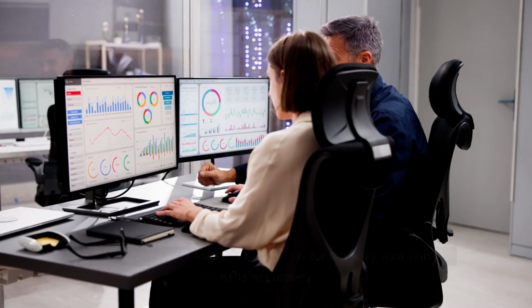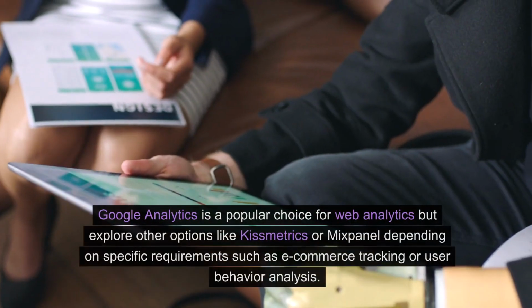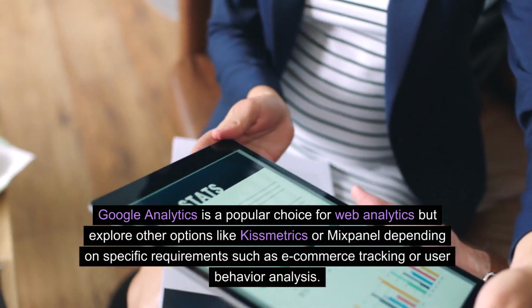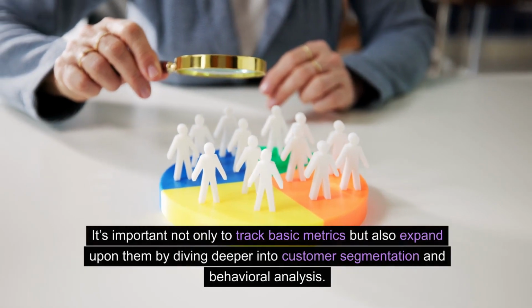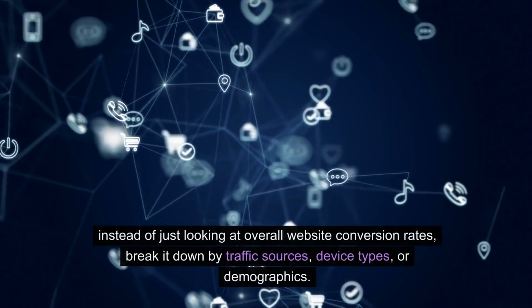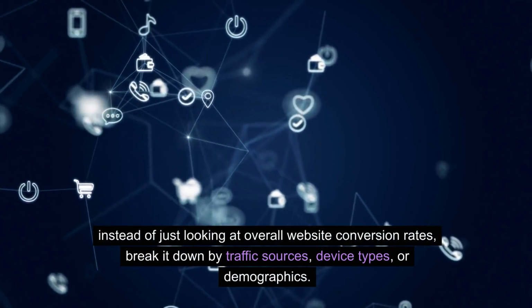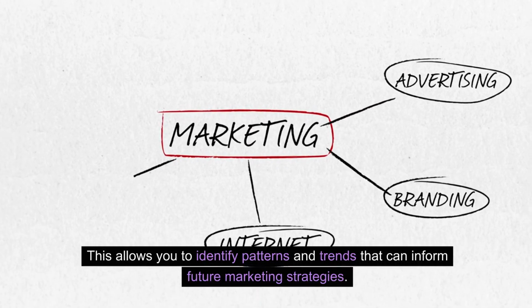Choose the right tools. Select appropriate tools and platforms for tracking your chosen KPIs accurately. Google Analytics is a popular choice for web analytics, but explore other options like Kissmetrics or Mixpanel depending on specific requirements such as e-commerce tracking or user behavior analysis. Expand on points. It's important not only to track basic metrics but also expand upon them by diving deeper into customer segmentation and behavioral analysis. For example, instead of just looking at overall website conversion rates, break it down by traffic sources, device types, or demographics. This allows you to identify patterns and trends that can inform future marketing strategies.